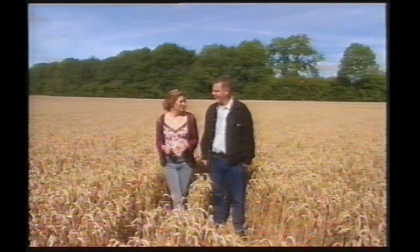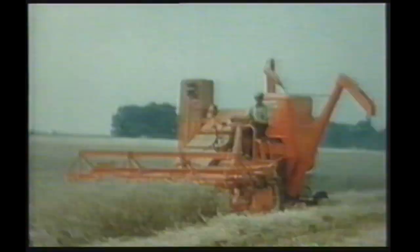And what a perfect place to restore a giant of the fields, a 1955 Massey Harris combine harvester, isn't it, Claire? I expect I'll do the work.